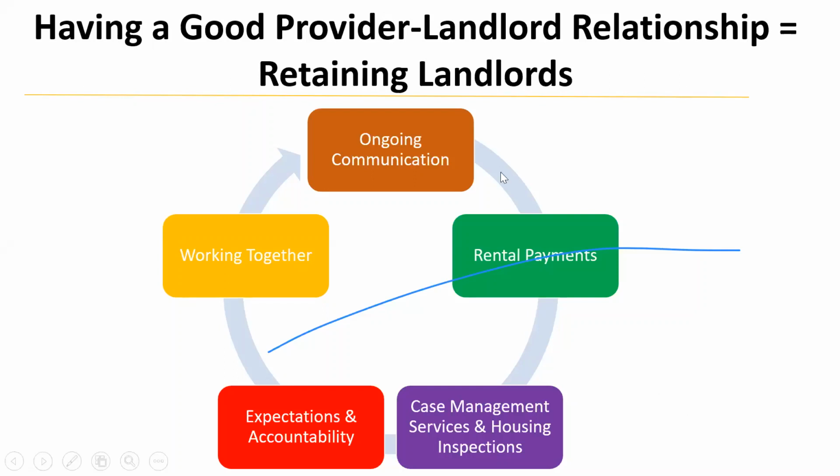If there's a problem that comes up, how can we work it out? How can we figure it out? Even if someone is doing a lot of damage, or they haven't paid their rent in a long time and the landlord wants to evict them, you want to work it out together. Maybe you can just rehouse someone.